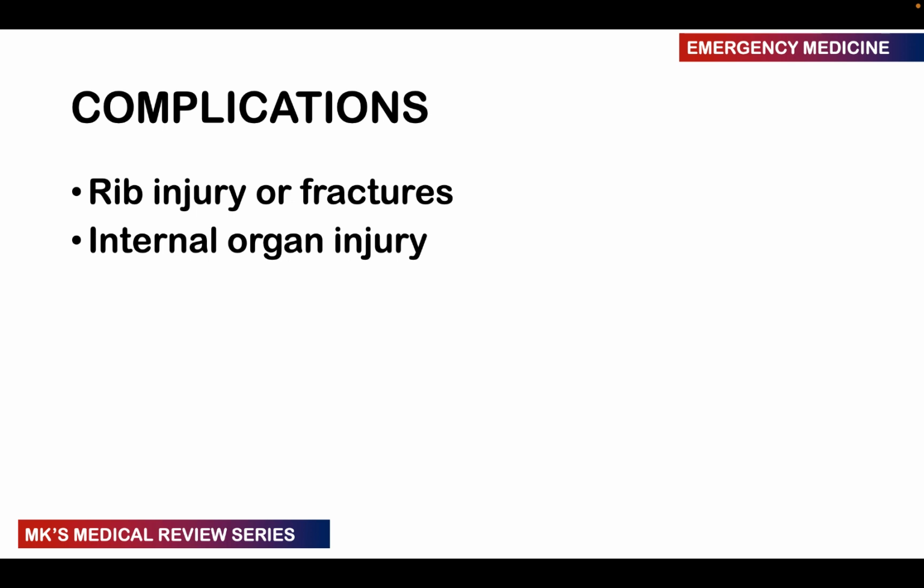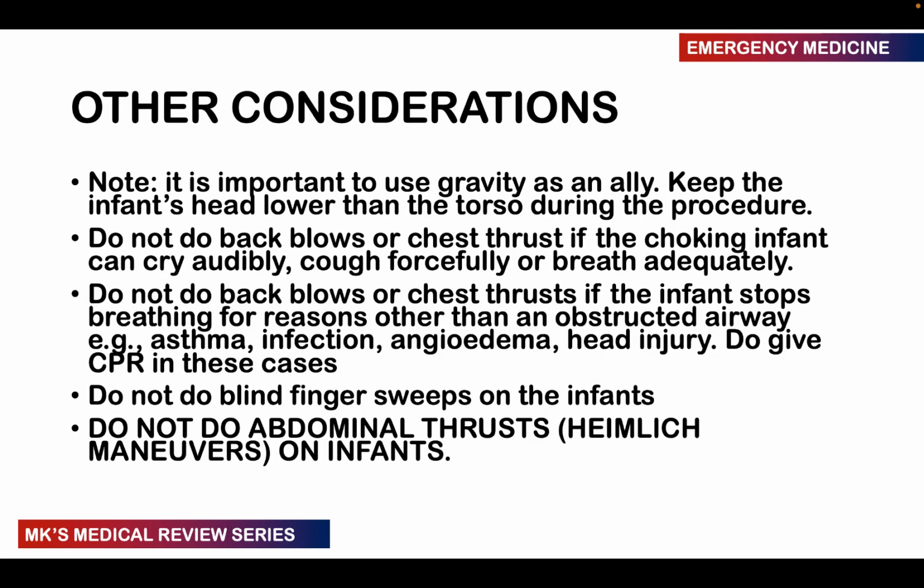Some things just to keep in mind before I end this lecture. Remember, it's very important to use gravity as your friend, gravity as your ally. You want to keep the infant's head lower than the torso every time during the procedure. You should not perform the back blows or the chest thrusts if the infant is choking and they can audibly cry, they can cough forcefully, and they're breathing adequately.